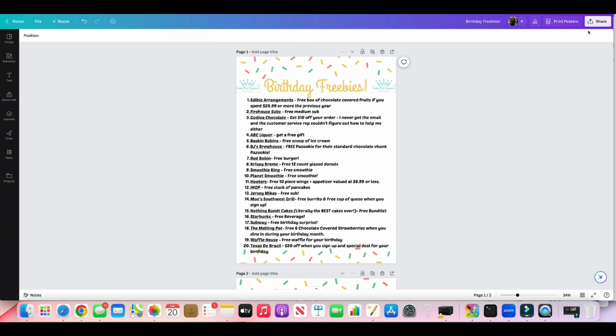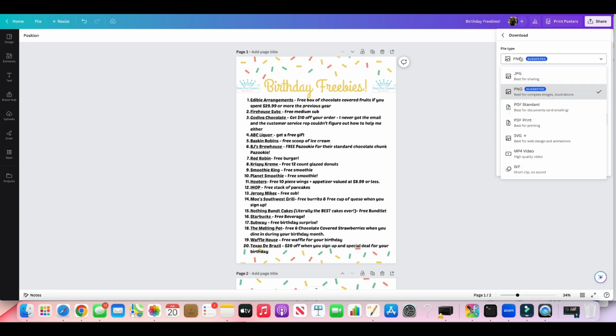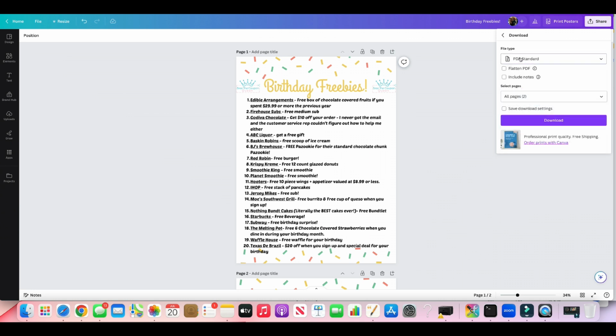Then what you want to do so that way they can actually click the hyperlinks is when you go to share, go to download. Instead of PNG, you want it to be a PDF standard. Then you're going to click download. That way, when someone downloads it, they can click on it and it'll take them right over to whatever you hyperlink. So that's another option that you guys can do just to make your freebie really, really value packed. And it helps you as well because now it's sending your audience to another one of your videos, which helps you get more views, so on and so forth.